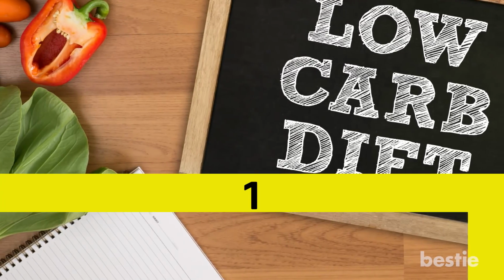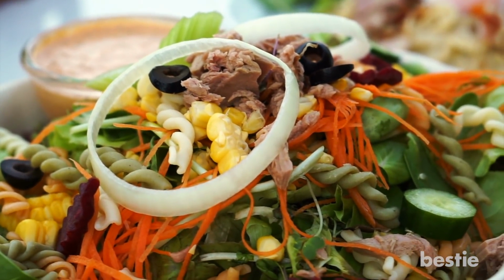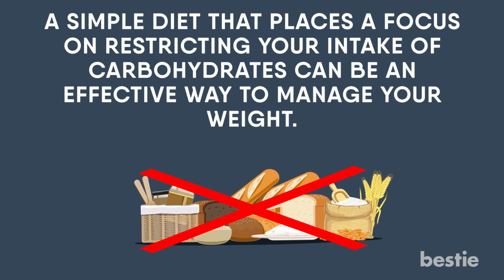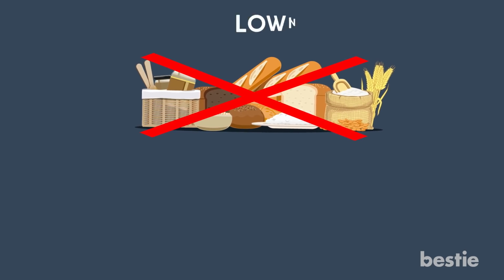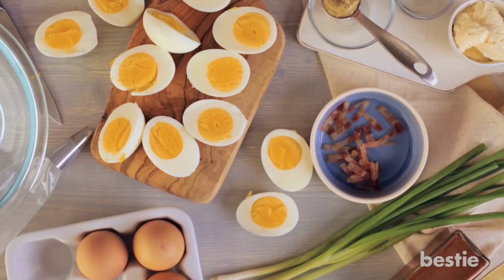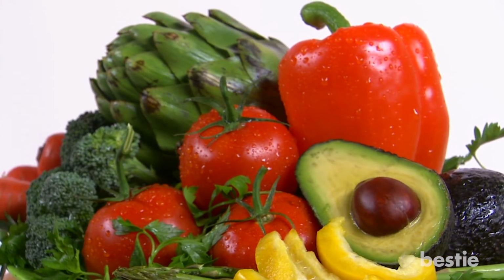Number 1. A typical low-carb diet. While Gunners states that a typical low-carb diet is a loosely defined term, a simple diet that places a focus on restricting your intake of carbohydrates can be an effective way to manage your weight. Usually, this type of carb-restricted diet involves a meal plan that is low in carbs but high in protein, making use of high-protein food sources such as meat, fish, eggs, nuts, and seeds, as well as the usual staples of fruit, veggies, and healthy fats.